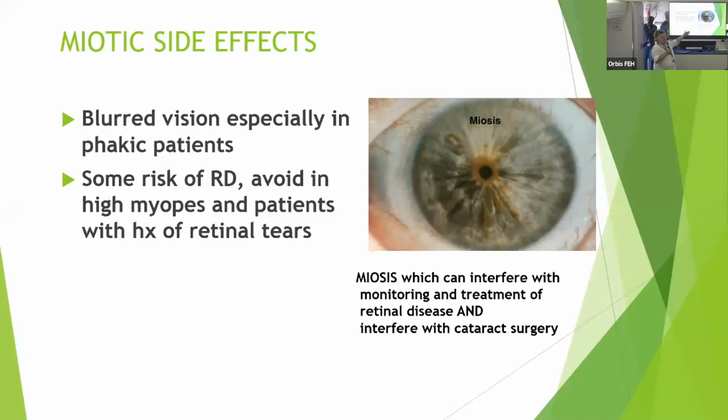The people who used to be on Pilo, before we had all these fancy rings and hooks, had those little irises that kind of look like a star. Someone would have to make a bunch of little snips in the sphincter so they could dilate the patient and take out the cataract. So pros and cons back then. So we don't use it too often, but it's still available to us.